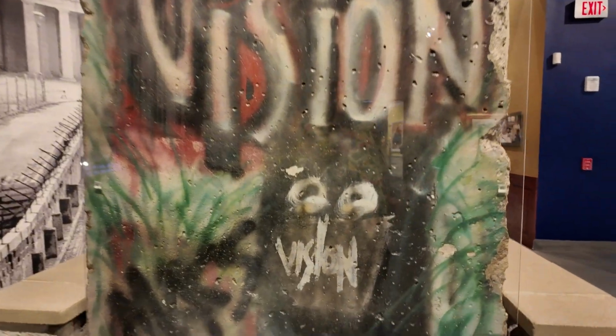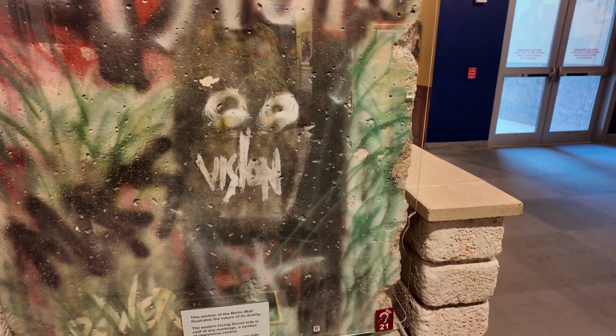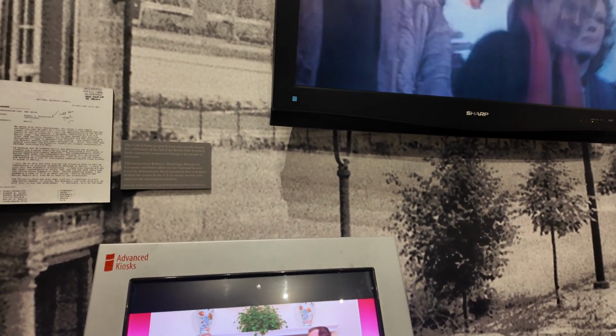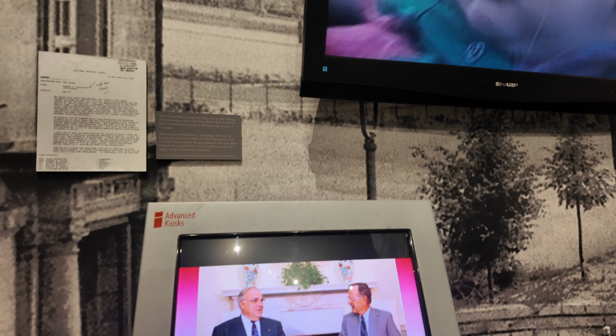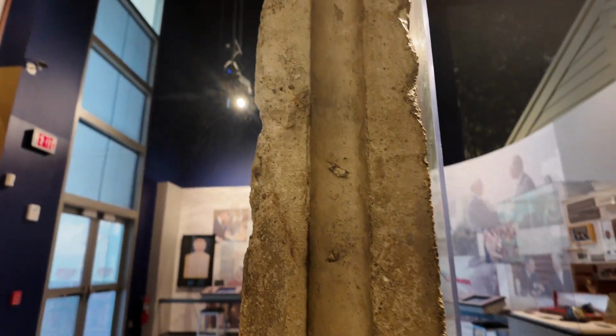Okay, this is the Berlin Wall. Mr. Gorbachev, tear down this wall. I think that was Bush. I'm pretty sure it was. But the thing is, this is one of the biggest sections I've seen outside of Berlin of the Berlin Wall.